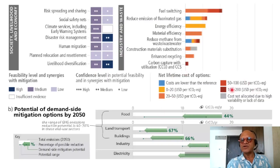So the costs are estimates, so obviously there will be uncertainties in those, but if you look at potential of demand side mitigation options by 2050, where will they come from? So the range of greenhouse gas emissions reduction potential is 40 to 70% in these end use sectors. Will there be a bottom-up demand or demand side mitigation option for food?